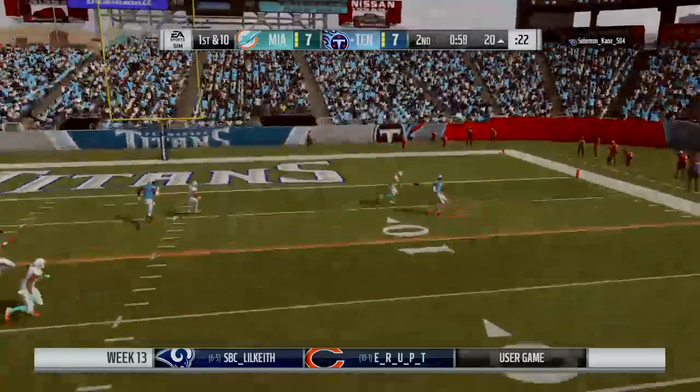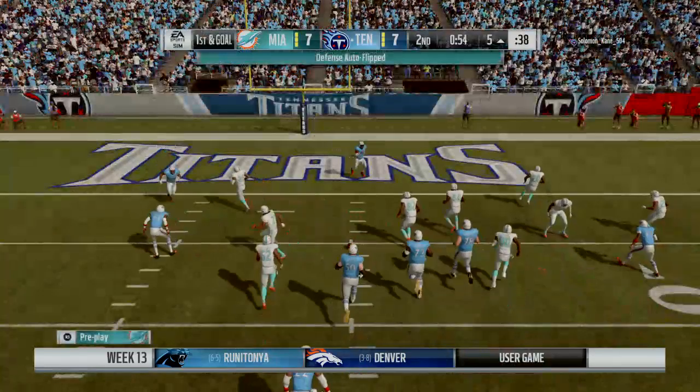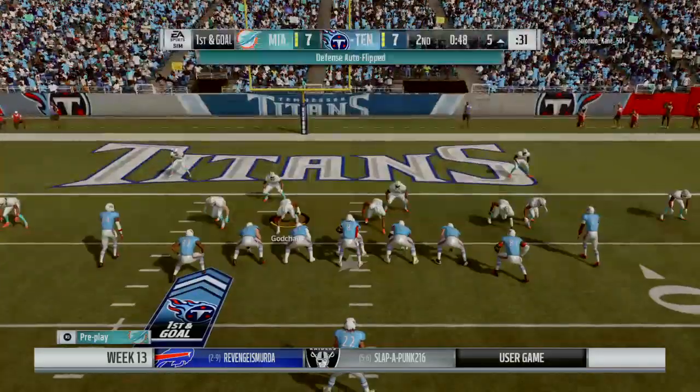From the red zone now, Mariota. His throw caught right around the 6. And able to get him down, but he does reach the 5. The Titans efficient passing on this drive. There's another first down.